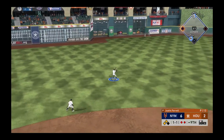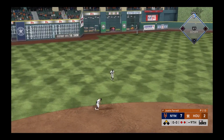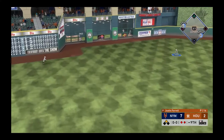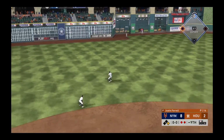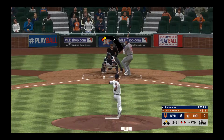One run will come around, two runs will come around, and just like that, the Mets take a 7-2 lead here in the top of the ninth. Jeff McNeil's up next, and he's not done. He's lined that one over the shortstop, basically in the same spot. This ball is going to get all the way to the wall as another run comes across, and it's 8-2 New York Mets as McNeil is into second base with a double.